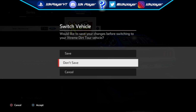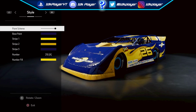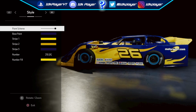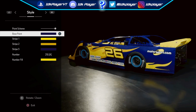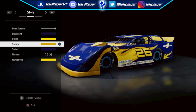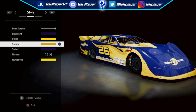This one is based off of Jamie McMurray's 2007 Coke Zero Sugar 400 Victory. As you guys can see, you got the 26, and also once again, the flame template is only for the Dirt series as of right now. It looks super cool in my opinion. I did make a darker yellow so you guys can see the flames a little bit better. And to be honest, this is a great replica scheme. Sadly, it's only for the Dirt series, but it still looks cool in my opinion.